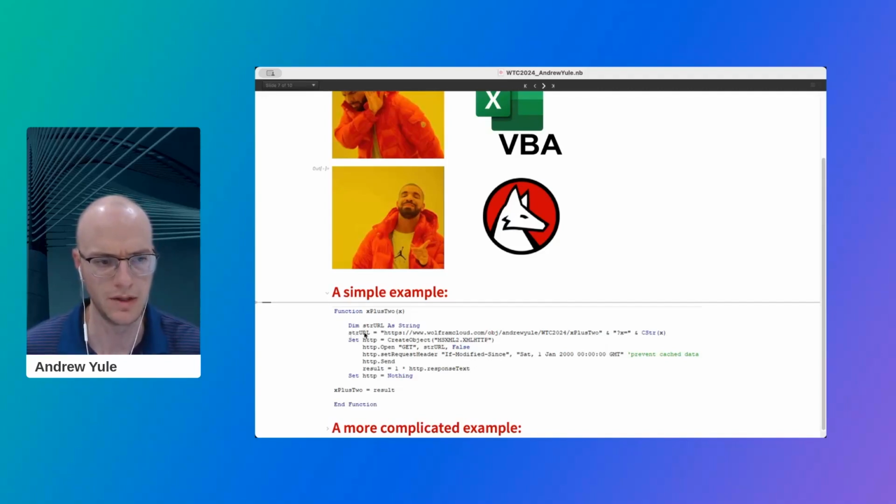I'm going to have this URL, which is the exact same URL I showed in the previous slide, and then I'm going to pass in my argument of x, which is coming into the function from Excel as an argument. I'm going to create this object. The secret to being able to call a URL from VBA is this code block right here. You create this MSXML object, you do a get on it, set this request header, send it, and then you get returned this response text. Once you've done all that, it's just a matter of setting your function output equal to the result that you get, and you're on your way.